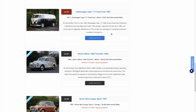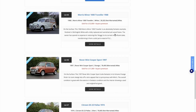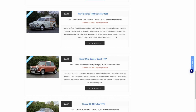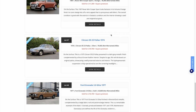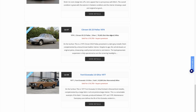23,100 got you that. And again, another Volkswagen here, a Type 1 this time, T1 panel van, 1967. Didn't appear to sell, but again, I'm sure it will do on a future sale. Another Moggy, Morris Minor 1000 this time, a Traveller estate with a roof rack on top as well. Sold for 12 grand. They really do command good money, don't they? As still do the Rover Mini Cooper, even though it's a 1997, still sold for 11,300 in orange, 76,000 miles. 11,300 plus premium got you that one.